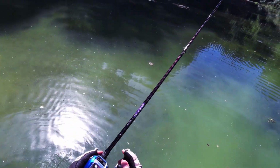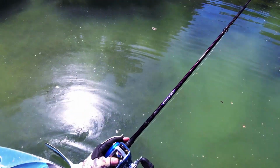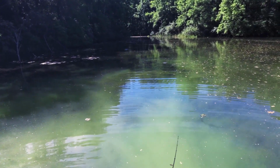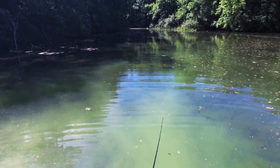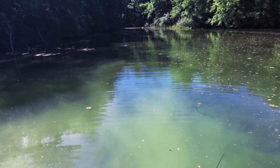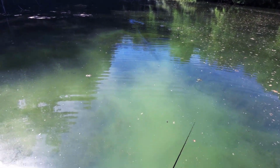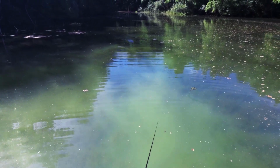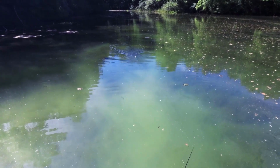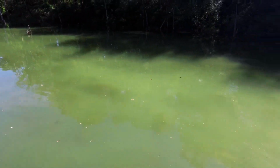So I'm using a St. Croix Mojo Bass, and I've got a Daiwa Viento. There's a lot of grass here, so I think popping this frog across the top of it might do pretty well. It's got a little mouth on it. You can see it's red, and it's more like a popper, which is kind of good. Water temperature is 89 degrees. Holy cow.